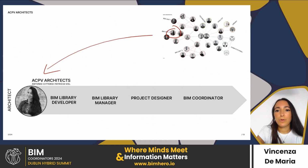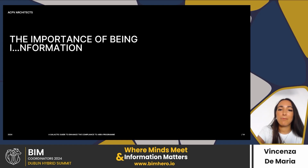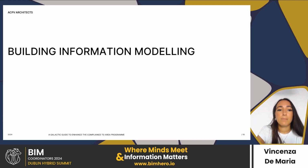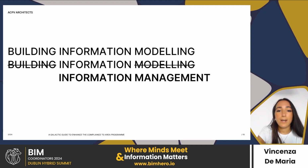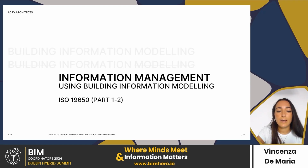But I want to go deeper into the topics, and I would also like to remind you of the importance of information. As you know, in our job, information is fundamental, and everybody knows that BIM means building information modeling. But I would also like to modify this and talk of building information management, because of course it's really important to model and to give information, but it's crucial to manage this information. And we have to do this. To say this, we are totally aligned with ISO 19650 Part 1 and 2.